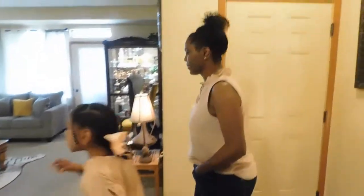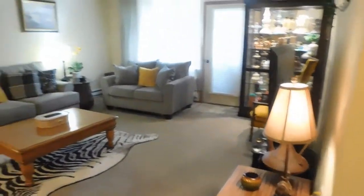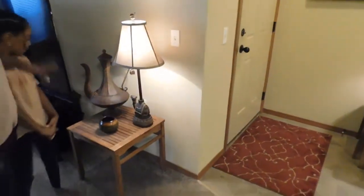Oh, wait, let's move to the bar. So we have a bar right here. We'll show that in a minute. Let's get to the living room. All right, so here's that table I was telling you about. This is just a side table that we're using next to the TV.